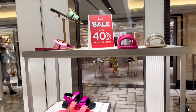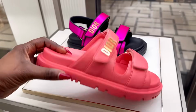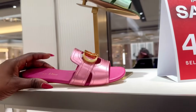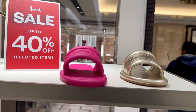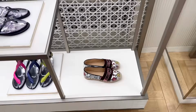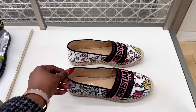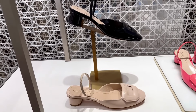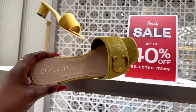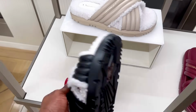Guys, Dior is doing 40% off. Look what they have. And this one 40% off as well. And these sandals. And this as well is 40% off. This is on sale as well in Dior. This one also is 40% off in Christian Dior. This and 40% off. This is also 40% off.